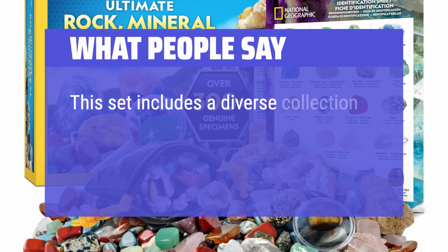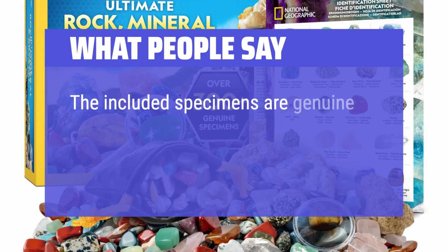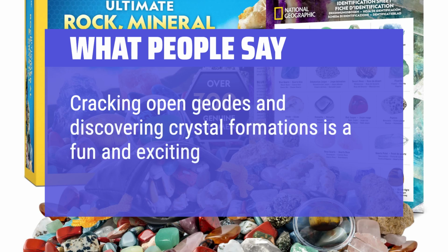This set includes a diverse collection of over 300 gemstones, crystals, and fossils, providing a hands-on learning experience. The included specimens are genuine and well-preserved, offering a real-world connection to Earth's history. Cracking open geodes and discovering crystal formations is a fun and exciting activity for kids.